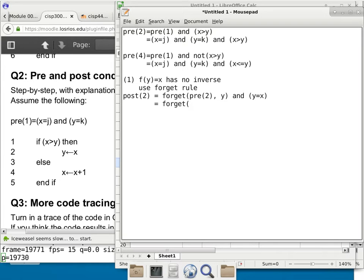The next line is just expanding what is pre-2, which is x equals j, and y equals k, and x is greater than y. And we're forgetting y in that big mess. Then we apply the actual forget operation. This doesn't mention anything about y, so we get to keep it. So we say x equals j, we can keep. The other two we have to forget because y equals k mentions y, x is greater than y also mentions y, so we're going to get rid of those two. So this is the leftover. This is the only leftover piece from the forget operation.